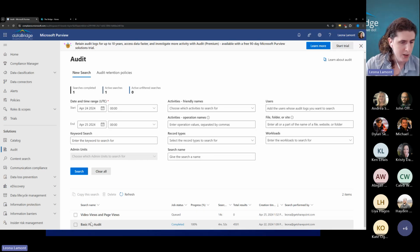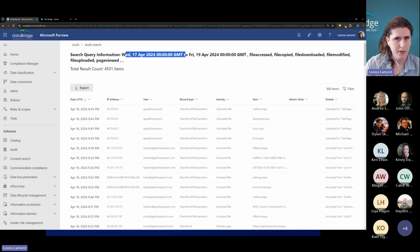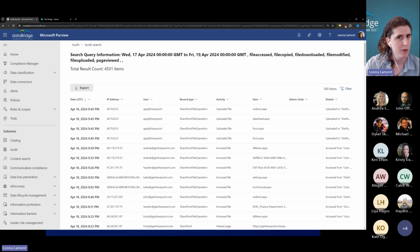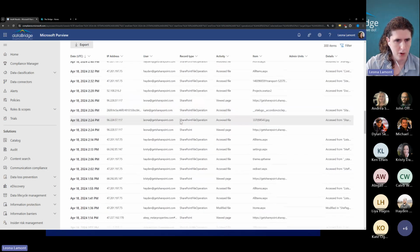So if we ever do wish to look at an audit that is complete, we can just go ahead and click on the name of it. And so this one right here is an audit that was searched for this date range. From the 17th of April to the 19th of April, we want to find any sort of files accessed, copied files, files downloaded, files modified, files uploaded, or page views. And so here we can see all the results.